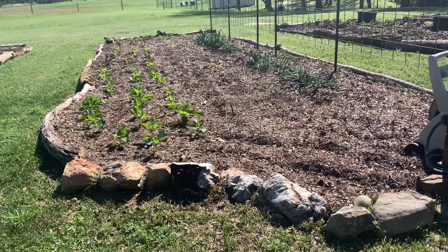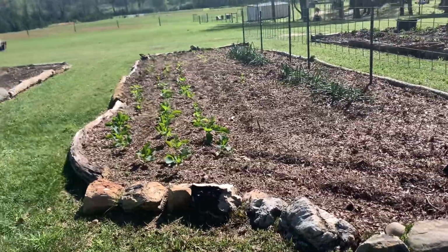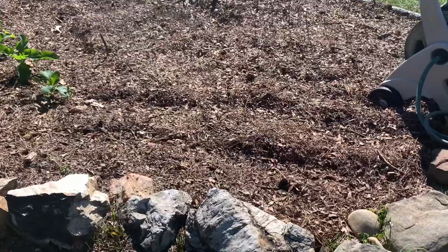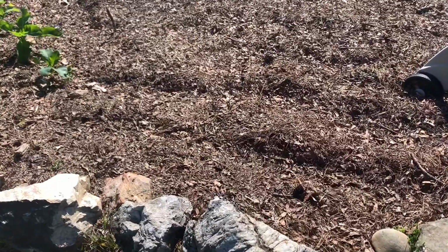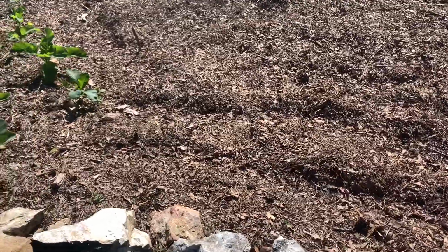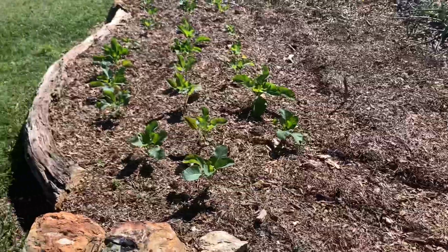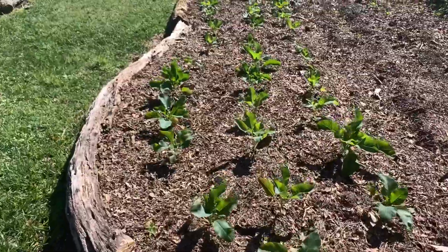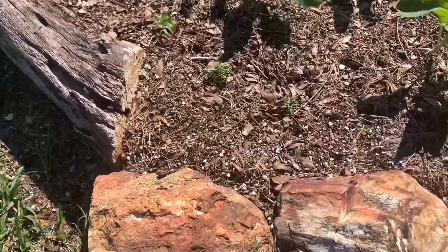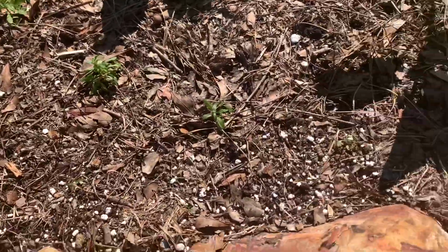This bed has quite a few things in it as well. Right here is more carrot seed that I just directly sowed in the ground, and you can see it did not come up. Like I said, I have a hard time germinating carrot seed for some reason. This is cauliflower, and I've got sweet alyssum coming up all along the edge here.